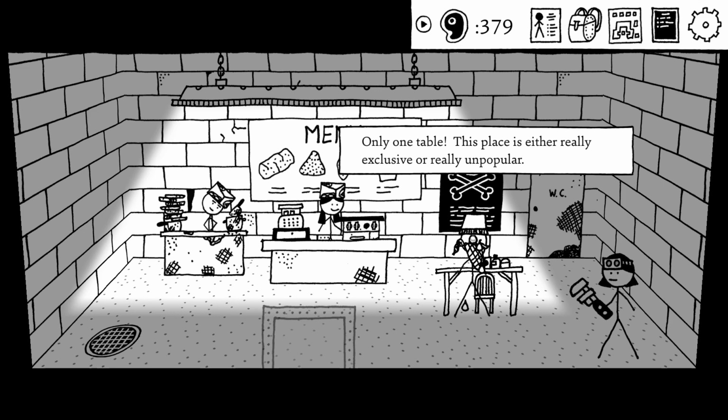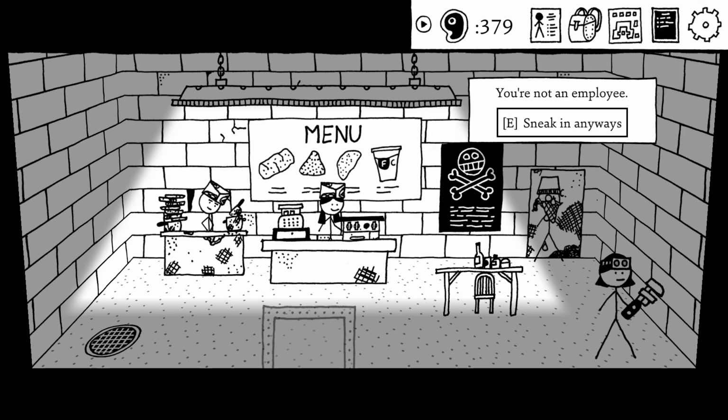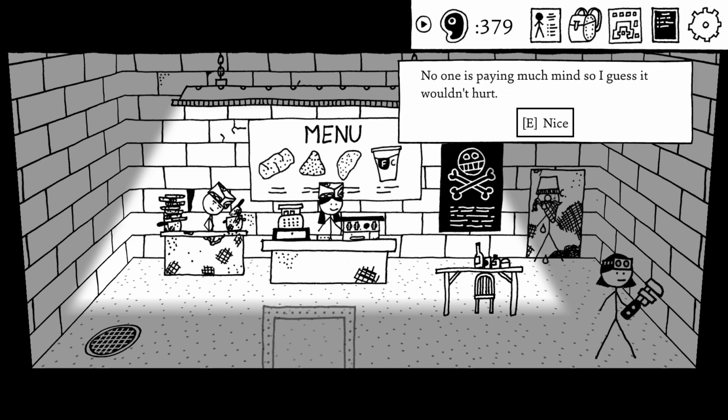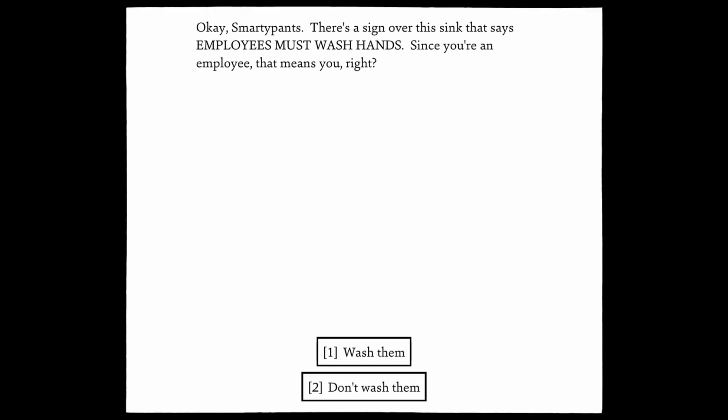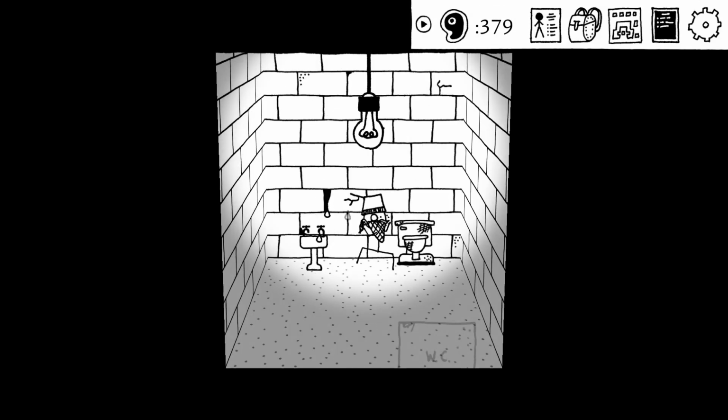Only one table. This place is either really exclusive or really unpopular. Let's see, sign says, restroom for employees only. You're not an employee. Sneak in anyways. Okay, Smiley Pants, there's a sign over that sink that says employees must wash hands. Since you're an employee, that means you, right? Wash them. There we go, all clean and sanitary. Whatever, weirdo.